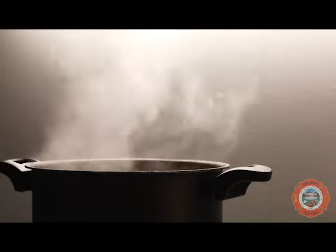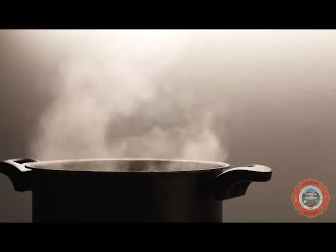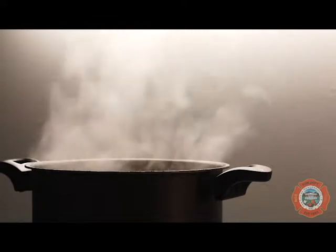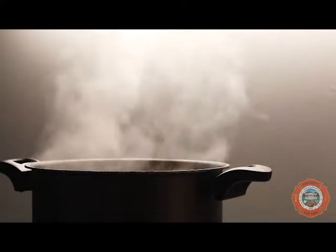Unattended cooking is the leading cause of 90% of all cooking fires. Fires can get out of hand very quickly. We encourage you never to leave the kitchen while you're cooking.